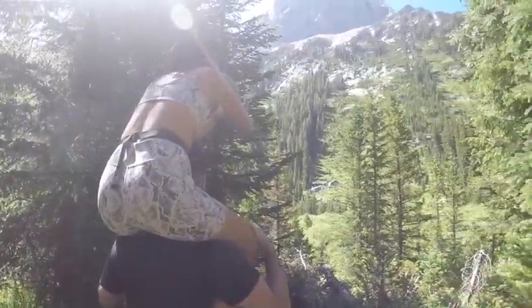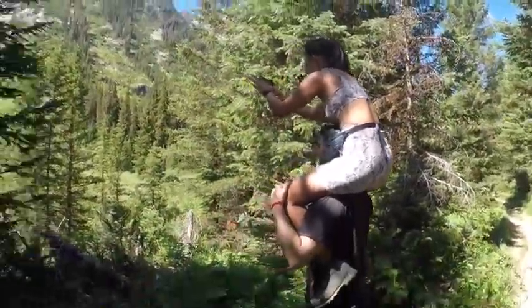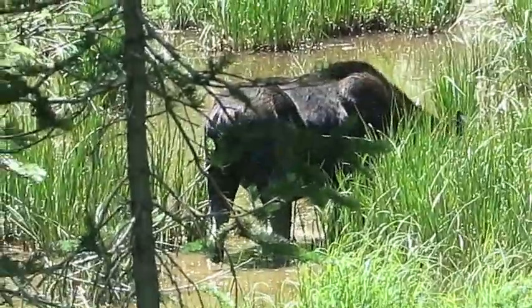So we had a couple of wildlife spottings today. We had a couple of moose, just saw their antlers, and then we had a female moose, which, to be honest, just looked like a big horse, or a water donkey. Are you done? A water donkey.